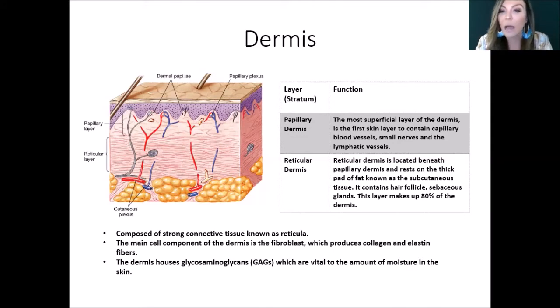Okay, so we have small blood vessels, small nerves, and lymphatic vessels. By the way, I am not going to fully go into lymphatics.